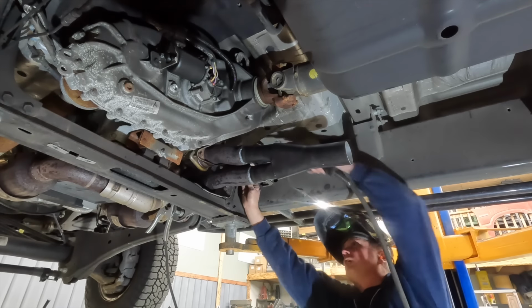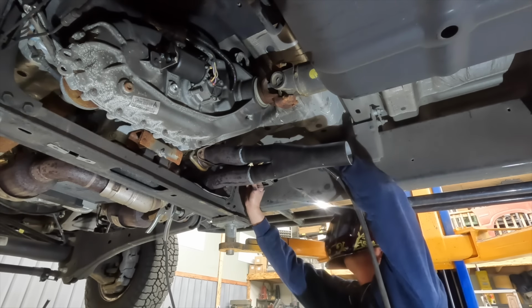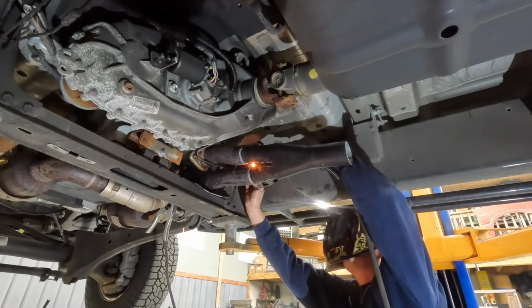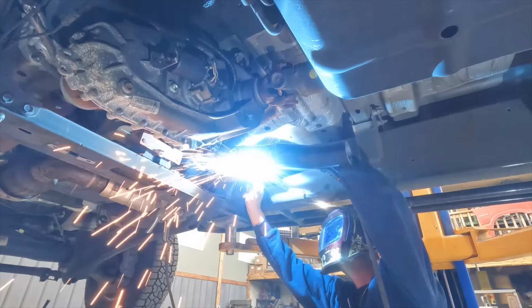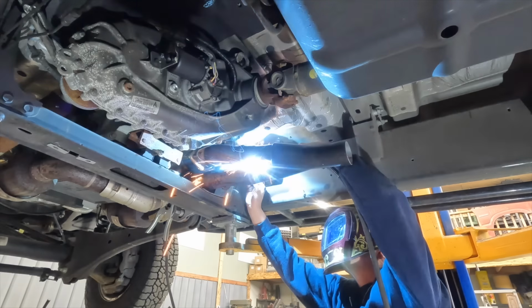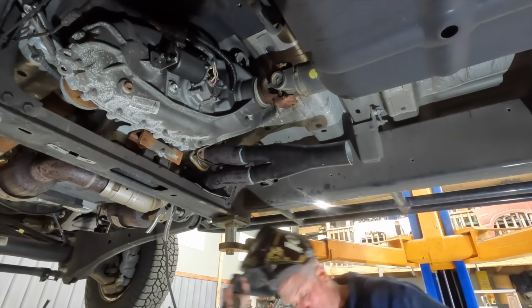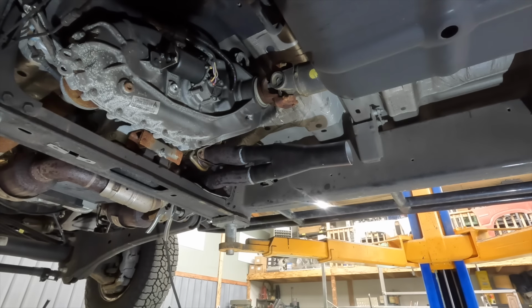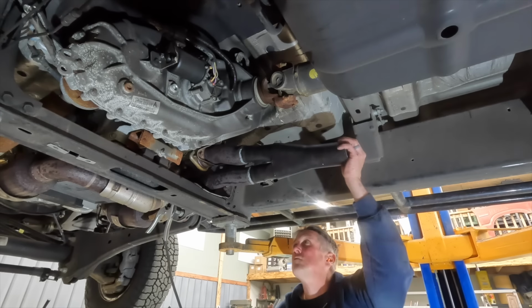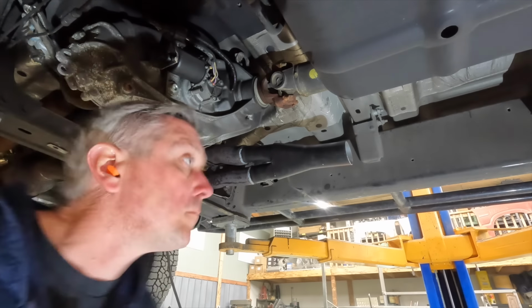Let's see here. There we go. All right, that thing is welded all the way around. Let's move back from there. I think that was probably the hardest part of this job, creating a Y pipe.